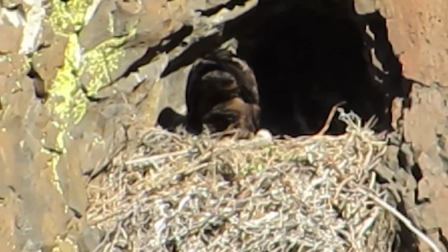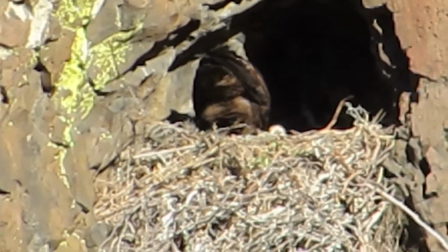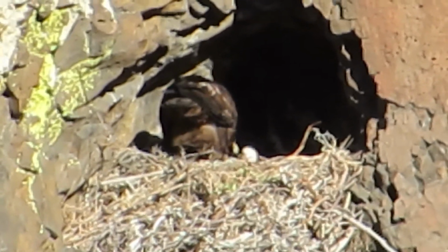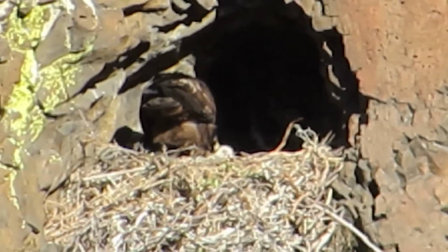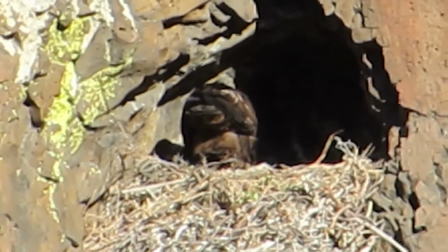There might be, like I say, one directly in front of her, but I can't tell yet. He's reaching over. Thanks, Mom. I needed that. Oh, yeah. Yeah, she's reaching over with her beak. This one's getting a little snack here. We'll keep an eye on him.